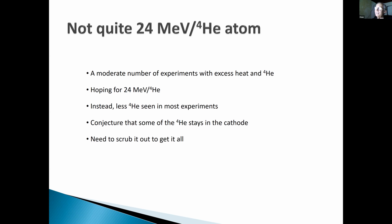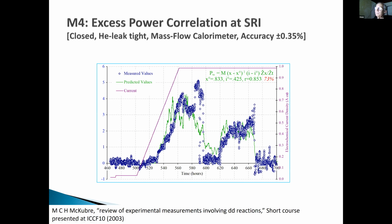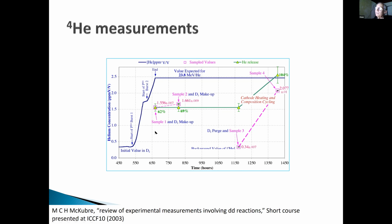So the conjecture is that some of the helium-4 stays in the cathode, and you have to do some work to get all of it out to measure it. At SRI, there's an experiment that'll be of interest to us later. There's the data points and a couple of heat bursts. This M4 experiment was done in a helium leak-tight mass flow calorimeter.